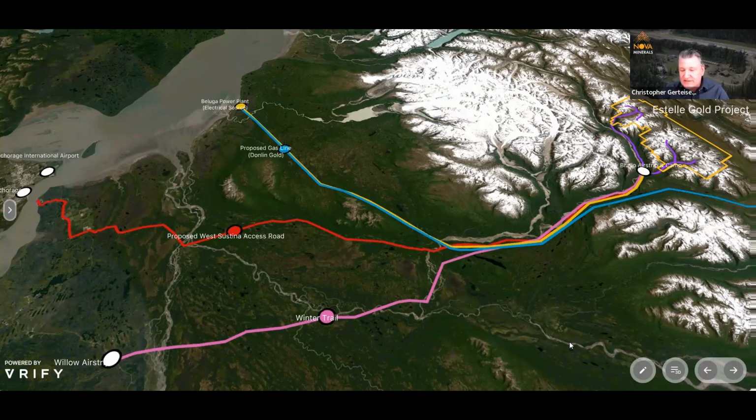We've also more recently been looking at running a transmission line straight to the Beluga power plant, which is the main power source that feeds into Anchorage and the Valley, which is the main population center here in Alaska, just 100 miles away from the project site.